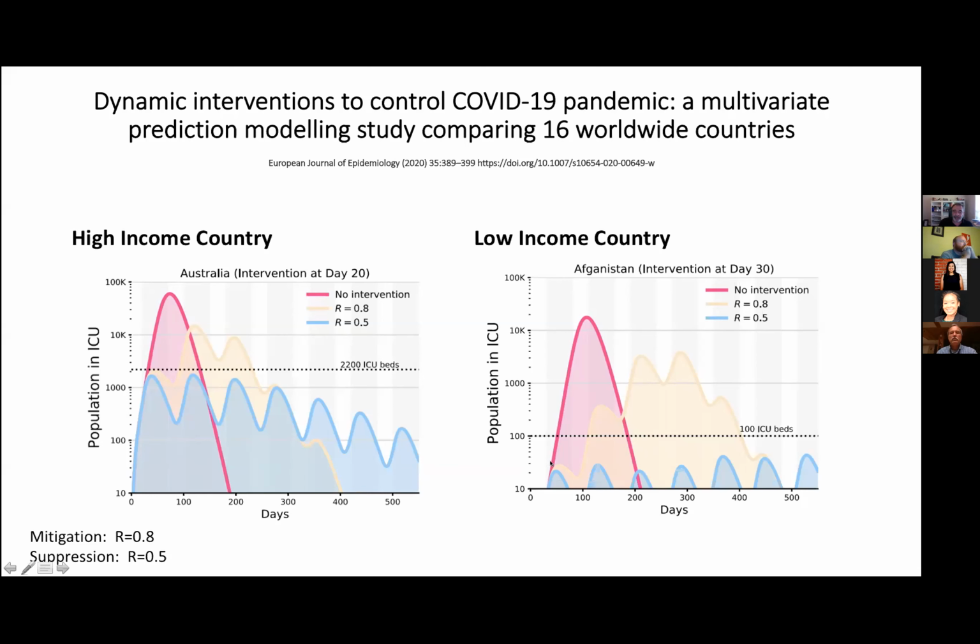But anyway, what is very similar between both of them is that only lockdown really manages to stay under their ICU bed capacity. Now, of course, if you could increase the ICU bed capacity to 1,000, you'd be fairly well off in Afghanistan just with this intervention of mitigation, not needing suppression.